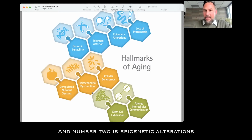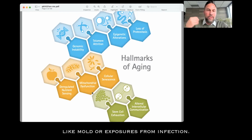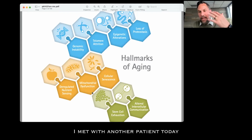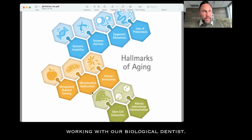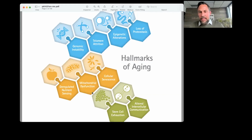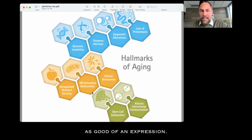And number 2 is epigenetic alterations. And so we've talked a lot about the epigenome, but epigenetic alterations is when you have biotoxic exposures like mold or exposures from infection. I met with another patient today, and we realized that he's going to have to get all of his root canals worked on because he has this leaking infection that's not going away. And so he's working with our biological dentist, Dr. Peterson, who's also, if you're on here, Dr. Peterson, we appreciate you. He's one of our members here, but that's a big deal, because those infections alter your DNA and they don't create as good of an expression. There's also the chemical exposures that we have. There's exposures to chronic stress that alters our DNA.